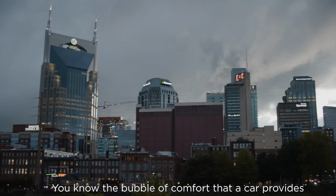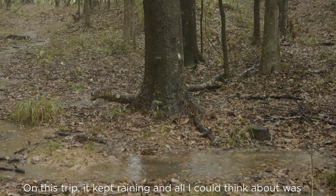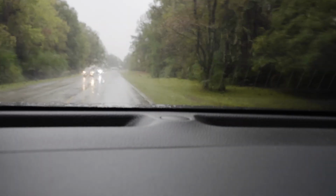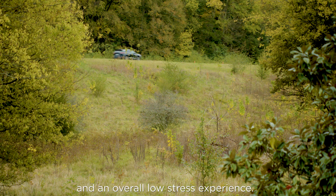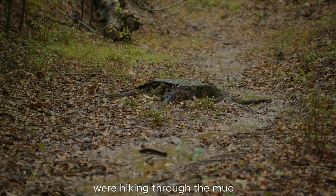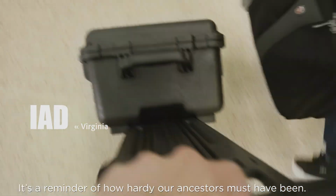You know, the bubble of comfort that a car provides makes this whole experience soft. On this trip, it kept raining, and all I could think about was what it would be like to walk the entire dirt road exposed to the elements. Today, it's an easy drive with smooth on and off exits and an overall low-stress experience. But this is so different from how it would have been hundreds of years ago when people were hiking through the mud and camping out each night. It's a reminder of how hardy our ancestors must have been.